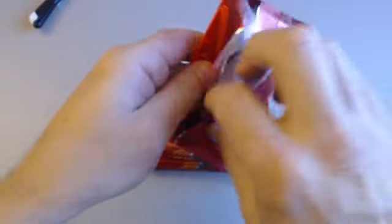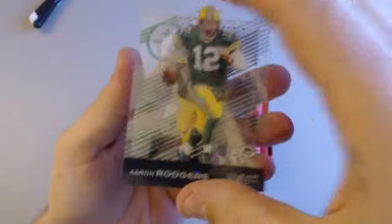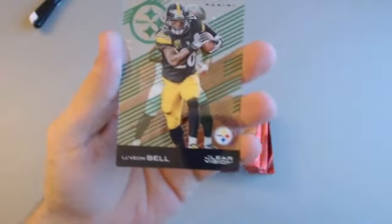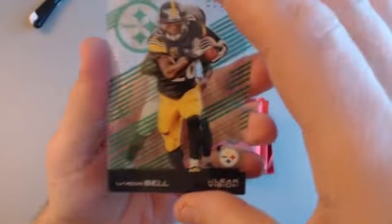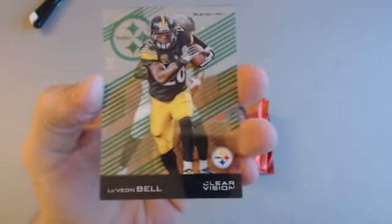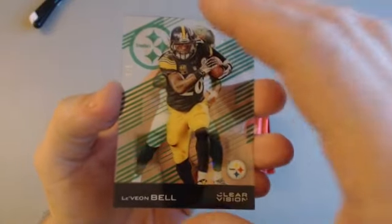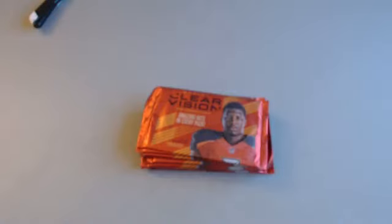Each box guarantees one hit, so it should be two hits out of these. We'll pull two hits out of this. All right, guys. A-Rod, Le'Veon. They were due two more. 3 of 5, Le'Veon. 3 of 5 for the Steelers. Nice low number. Great. Not a hit, but worth the hit's value. DeAndre Hopkins.